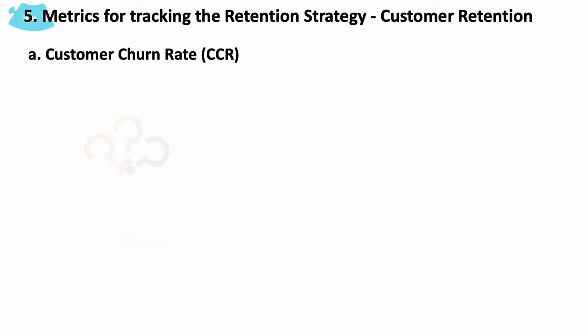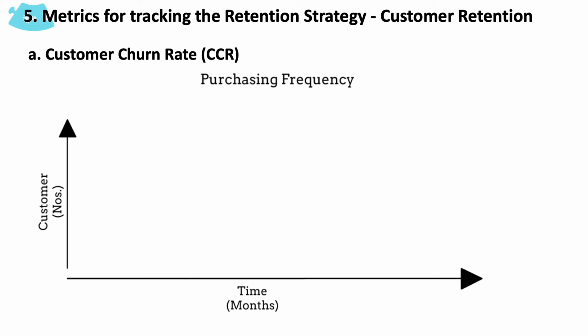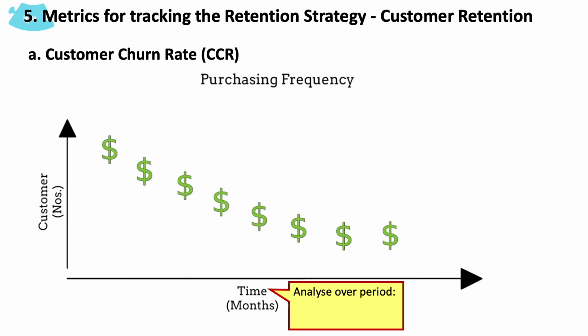The first of these retention metrics is the customer churn rate. The customer churn rate is the rate at which a business is losing customers, expressed as a percentage of the total customers at the start of a period. Customer loss is usually a slow fade and happens when customers gradually reduce their purchasing frequency or stop purchasing altogether. Churn can be measured over various periods of time, but it is important to do so per the typical business cycle, though monthly or quarterly, that is, every 3 months, could work better for businesses which are not subscription-based.